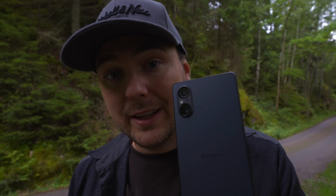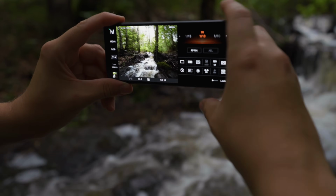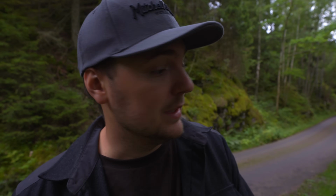And in terms of battery life, the Xperia 5 Mark V has a 5000 milliamp battery, same as the Xperia 1 Mark V, but since it's smaller and has a smaller, full HD screen instead of 4K, you get a really, really good battery life out of this phone. I've been shooting this whole day on the phone and I haven't charged it, and it has 66%. Really, really good battery life, and it hasn't heated up on me a single time when I've been shooting with it. So I'm very impressed by the performance out of this one.